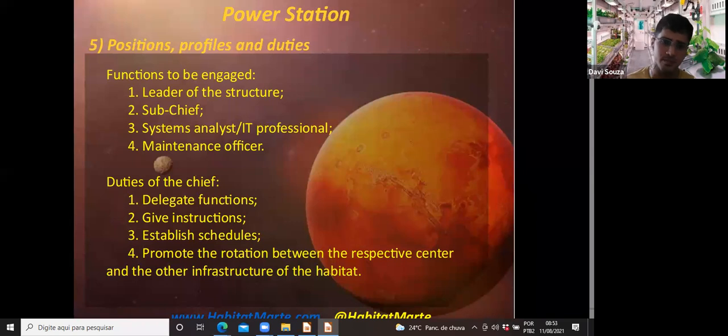Some other functions are the sub-chief, system analyst and IT professional, and maintenance officer. Some duties specifically for the chief, the leader, will be to delegate functions, give instructions, establish schedules, and promote the rotation between the respective center and other infrastructure of the habitat. This is to have collaboration and sharing of knowledge between the other facilities. For example, for the greenhouse, if there is need of maintenance on an electrical system, the lighting system, the chief would delegate the maintenance and repair of the lighting system, and have this rotation of tasks, also with other astronauts. So it's necessary to have an engineer from the engineering center on the power station for a while to conduct any kind of activity. It will depend on the case.